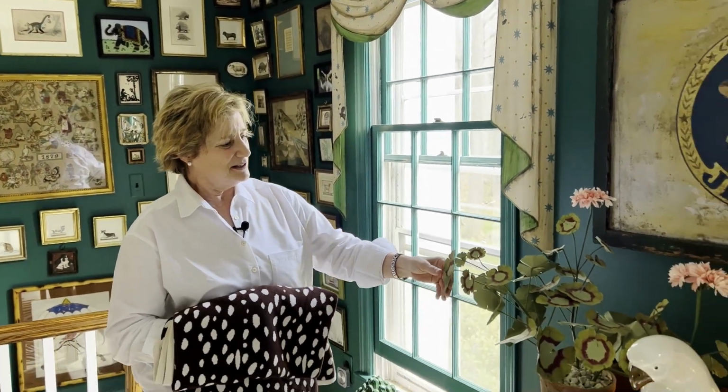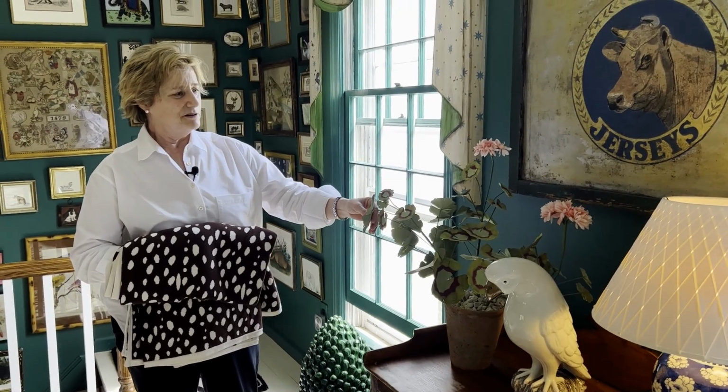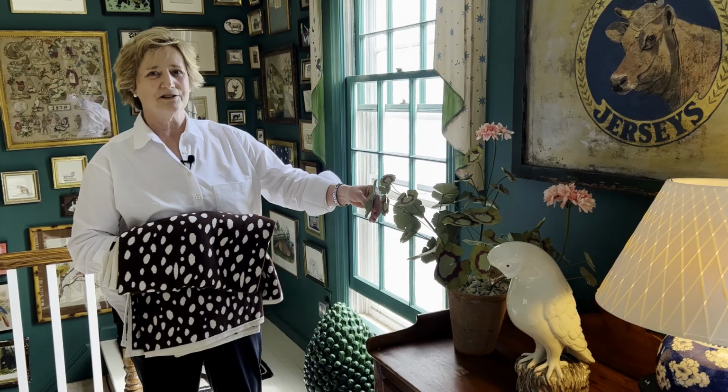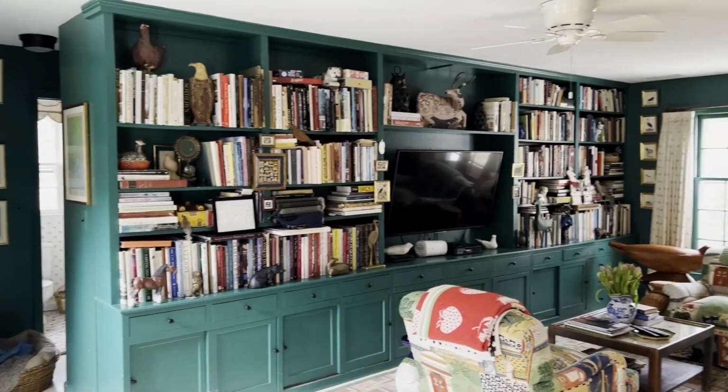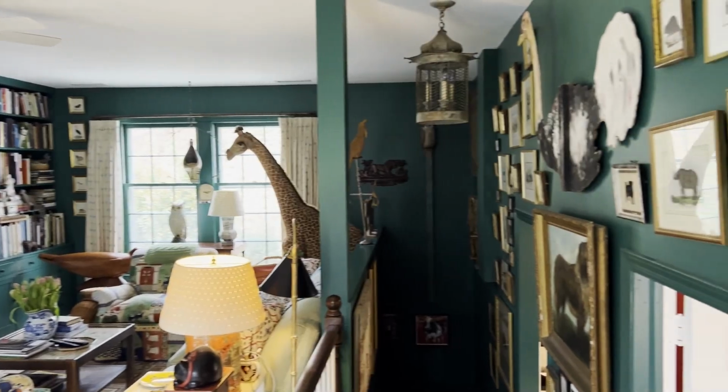And I love these flowers by Libby Cameron, who owns that company, the Green Vase, that makes all the wonderful paper flowers. I've actually taken a couple of courses of hers. I love her things.